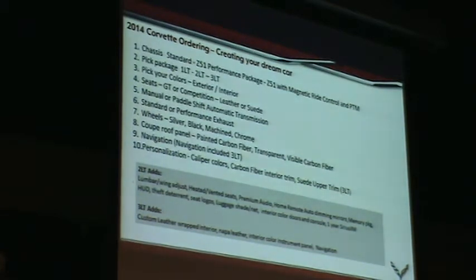So I know you can't read this very well, but we tried to make a 10-step guide to say, here's how to order your car in 10 steps, and I'll just summarize it. And again, all this information that I'm going over is in the hands of our Chevrolet dealers right now. So we have all the ordering information and all the pricing information. So the first thing we want people to do is pick their chassis. We have three: you have the standard, you have Z51, and Z51 with magnetic ride. Of course, the level of trim that we just went over, 1, 2, or 3LT. The colors, interior, exterior, tops.